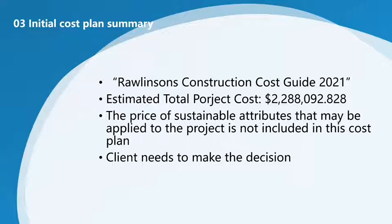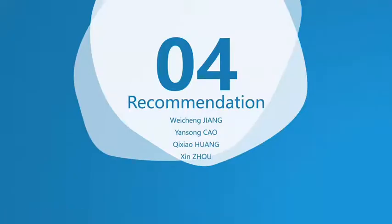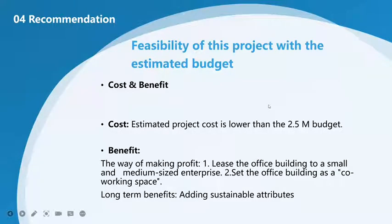It should be mentioned that the initial cost plan does not include the price of sustainable attributes that may be applied to the project. The final decision on which sustainable attributes need to be adopted is up to our client. The next section would be the recommendation section. And the first part of our recommendation section would be the feasibility of this project with the estimated budget.